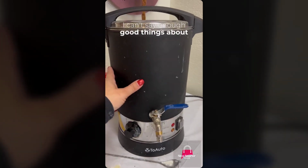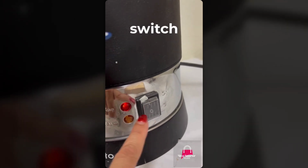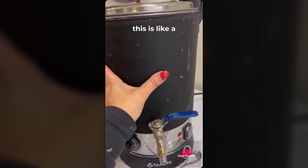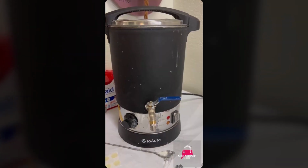Overall, this melter delivers the large capacity and reliable performance that serious candle makers need for scaling up production. Whether you're building inventory for your online shop or preparing for holiday craft fairs, the combination of speed, capacity, and mess-free dispensing makes this worth serious consideration.